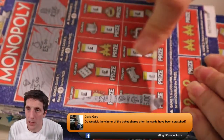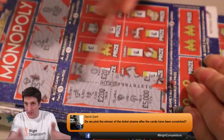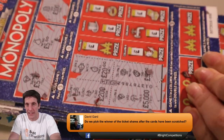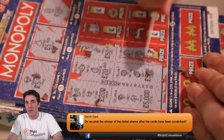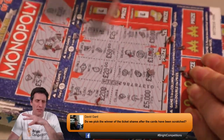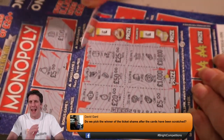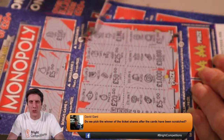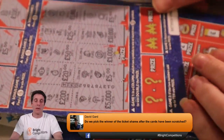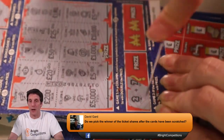Right, David, do we pick the winner of the ticket share after Cosmic Cards? Yes. What we do is we scratch every single card. So every single card that we have here, so it's all 60 cards. We will then give you a total. For example, last week we did 195 quid. I think, memory serves, the winnings would have been about 154 quid. That's about 80%. I'm not 100% sure. But whatever it is, that's how we worked it out. What we do is we go, right, there's 154 quid up for grabs. That's basically how it works.